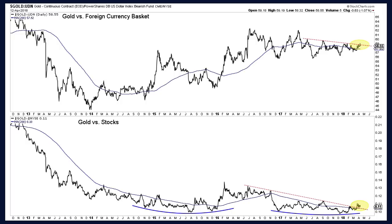Starting off, we're going to take a look at how gold is performing in real terms, because in the last video I did, which was 3 or 4 weeks ago, I talked about how gold really needed to strengthen in real terms if it was going to break out. And what we've seen since that last video is gold has strengthened in real terms, and especially with respect to gold against the stock market.